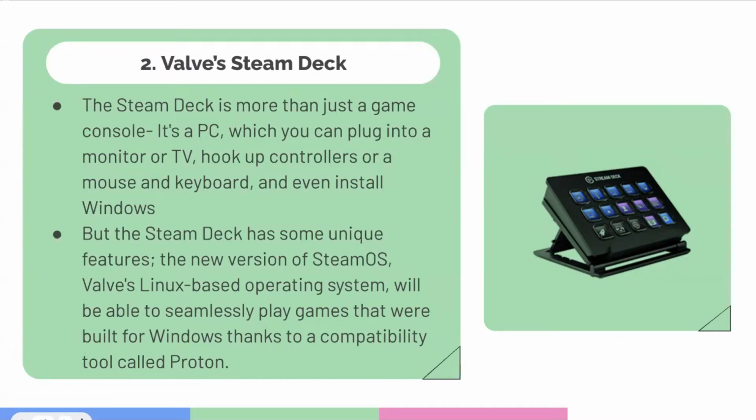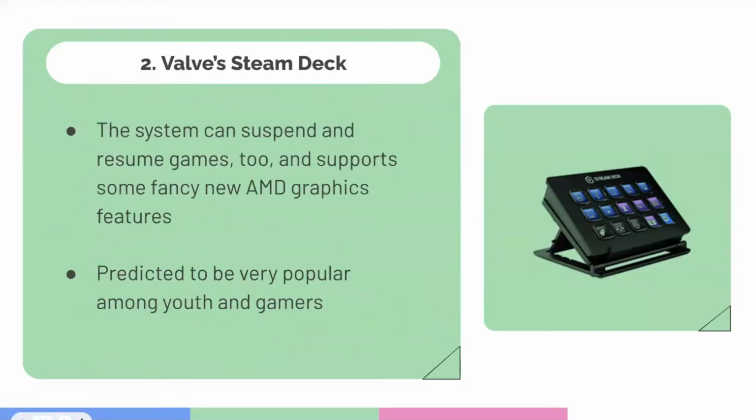But the Steam Deck also has some unique features. The new version of Steam OS, Valve's Linux-based operating system, will be able to seamlessly play games that were built for Windows thanks to a compatibility tool called Proton. Here is an image of the product to the right. The system can suspend and resume games and also support some fancy new AMD graphic features, if that's something you're interested in. It is predicted to be very popular among youth as well as gamers.